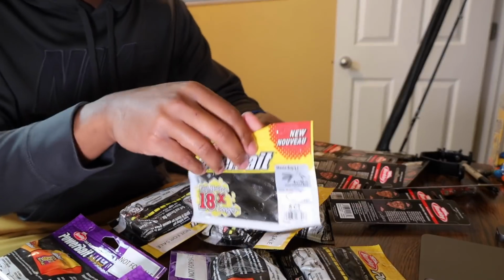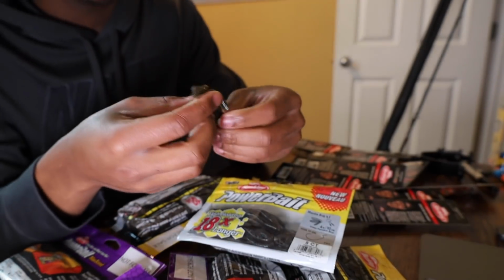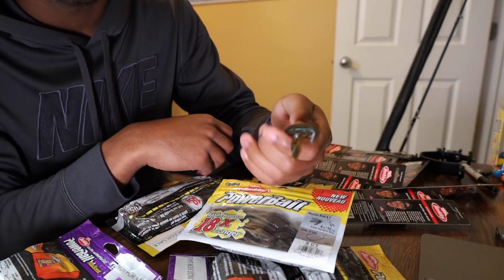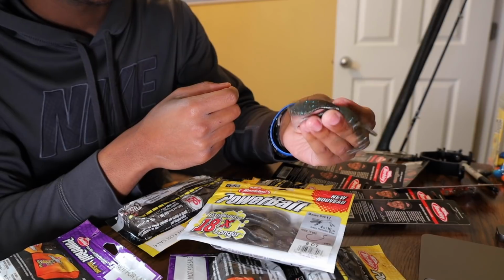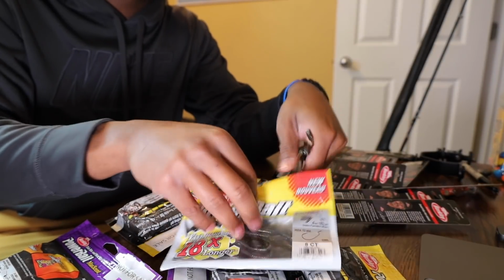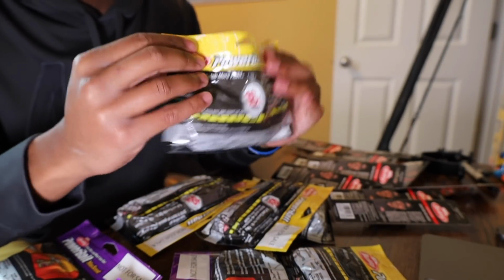We have some of these Mantis Bugs. I really like these. I'm excited for it to warm up a little bit so I can try these out in the ponds. I haven't really done too much fishing with them lately. I've casted them a few times in creeks and stuff just to get a feel. I like all the little appendages on it. I think it could be a very, very nice Texas rig lure in the summertime. So, Mantis Bug. I'm not gonna talk y'all's head off. I'm gonna just go through some of the stuff in here.